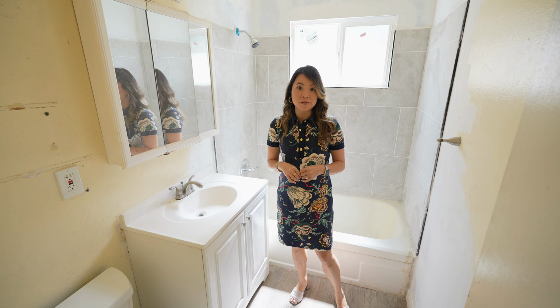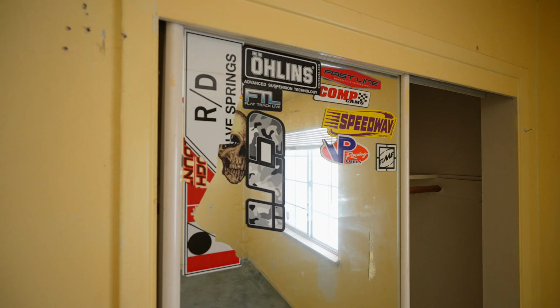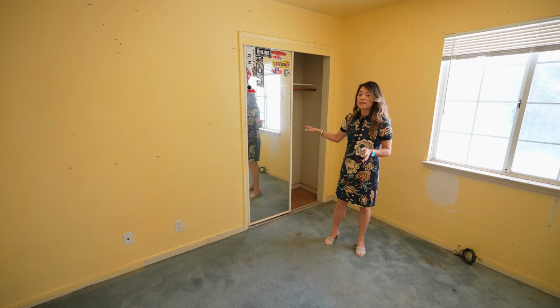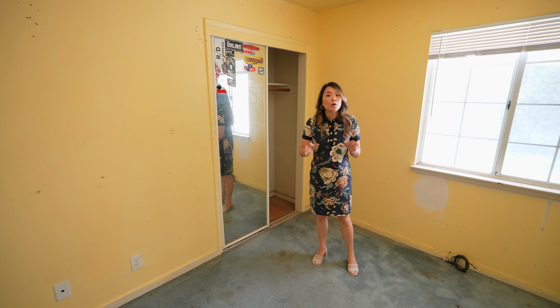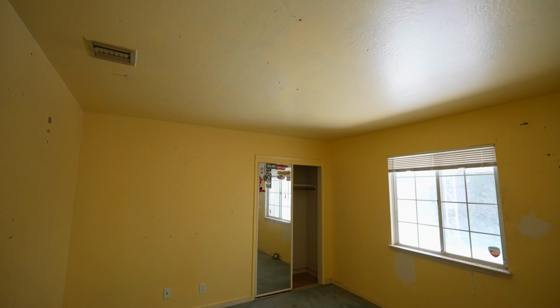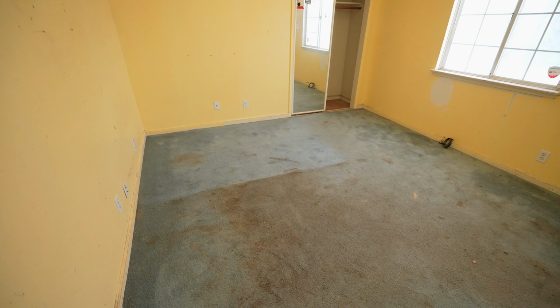The primary bedroom is painted bright yellow, and there are so many marks and holes in the walls that we have to fix. This closet door has so many stickers on it, and we definitely have to replace it. We also want to replace this window, add a ceiling light, and replace this disgusting carpet.